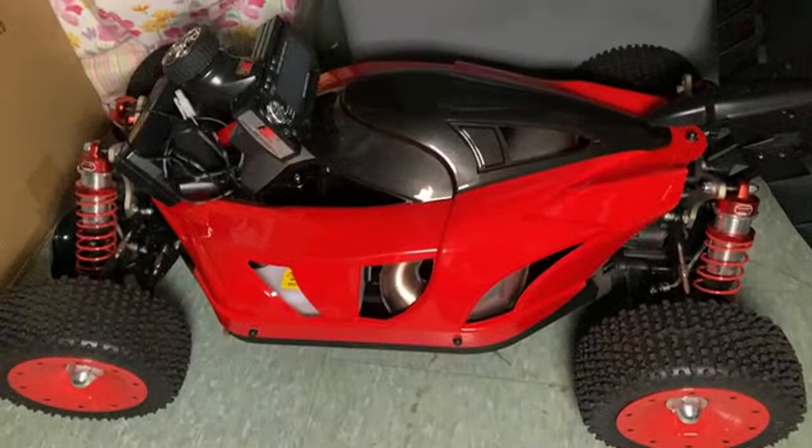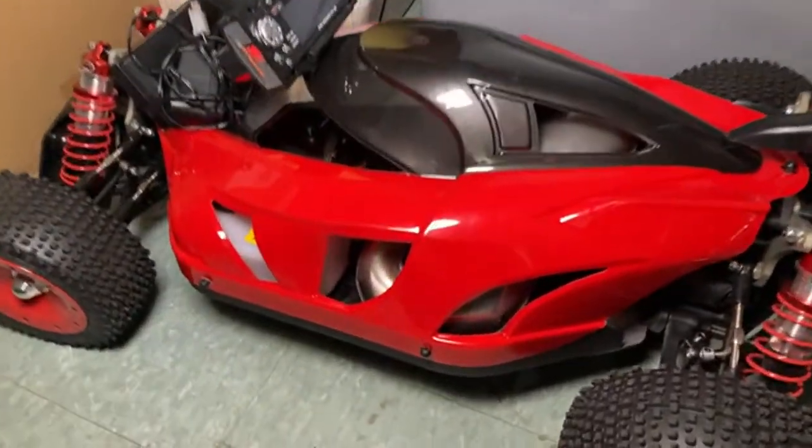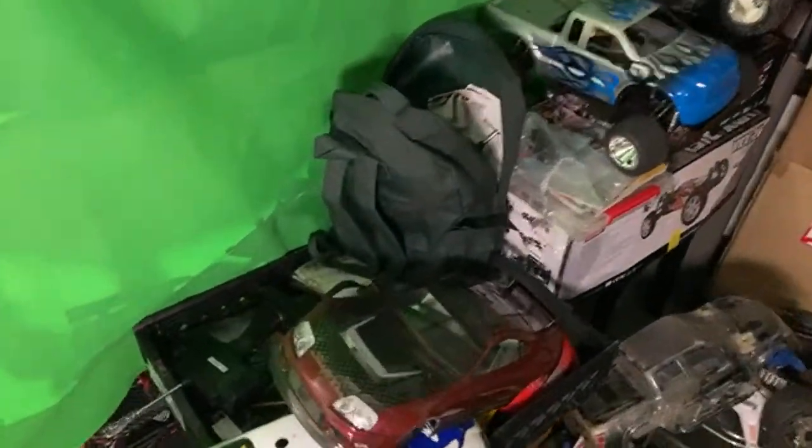Sickening. This is the fit scale 30 degree north buggy. There's been like 2 videos on this already. Pretty nice buggy. Look at that pipe though. Pipe lives matter, huh? Okay, we'll continue because we're gonna run out of video soon.